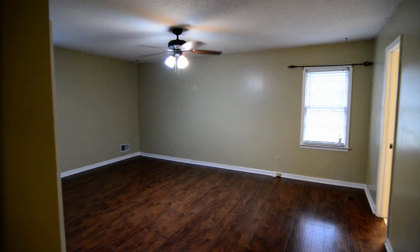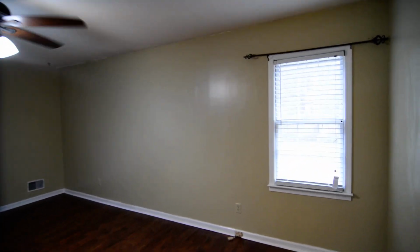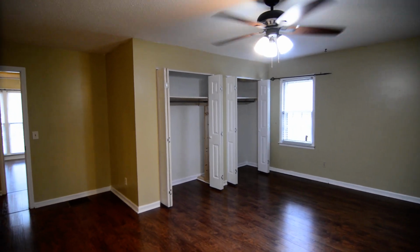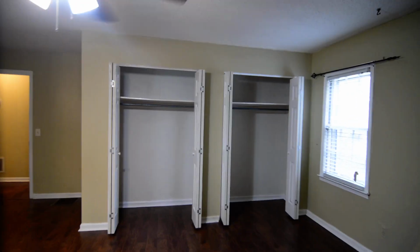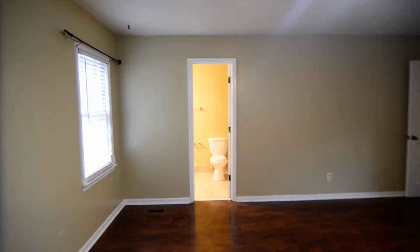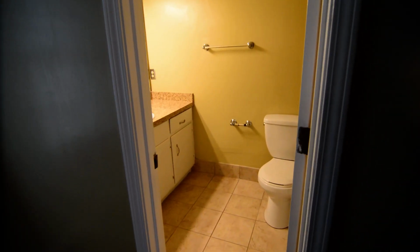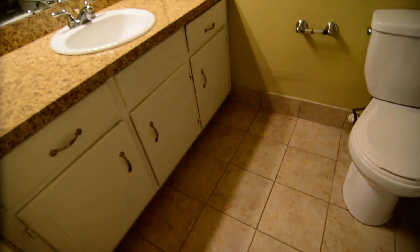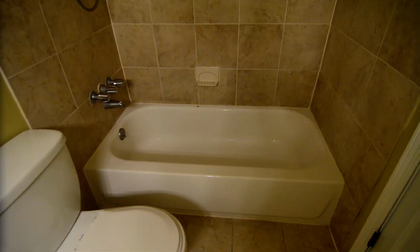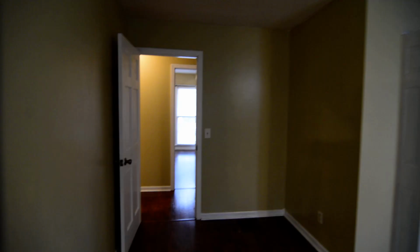Master bedroom is back to your right, faces the backyard. Huge room, has a double closet on this side, sort of standard design, but 2 of them side by side. And then on this end has your bathroom. So you have tile flooring in here, single vanity with a large countertop, and then you have a tiled shower and tub back here. And then we'll just go to our right.